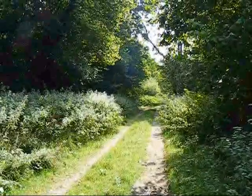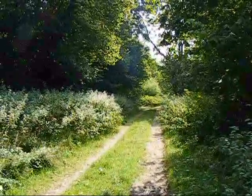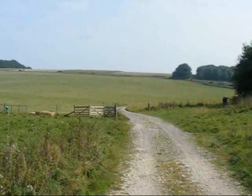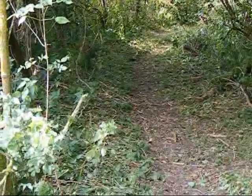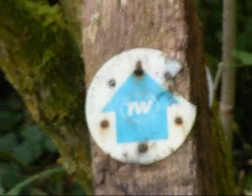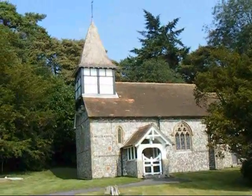Correct route along the Test Way, another section of that long distance footpath, through Combe Wood. This way, heading for Linkenholt village. Great views ahead. Up this path through a narrow strip of woodland. And here, for confirmation, is a Test Way waymarker. St Peter's Church, Linkenholt, with its intriguing wooden spire.